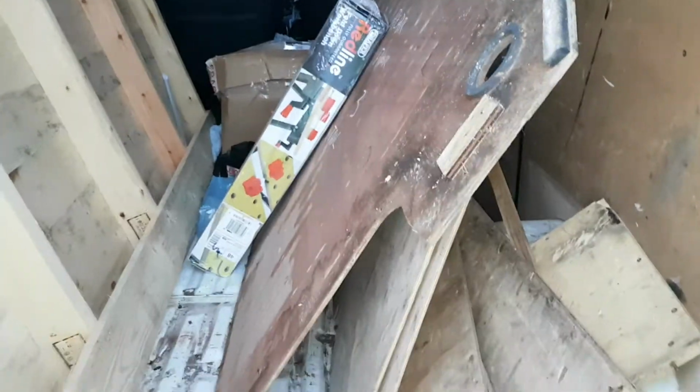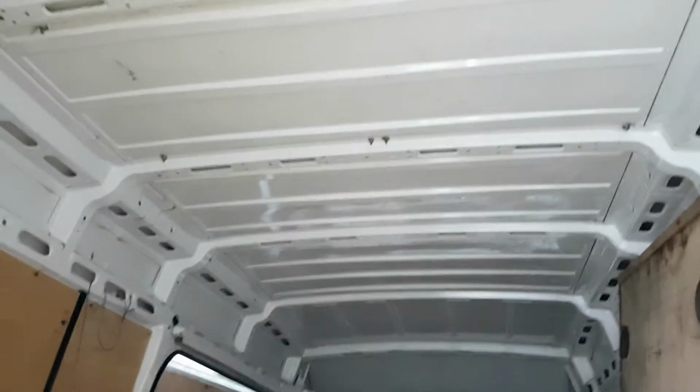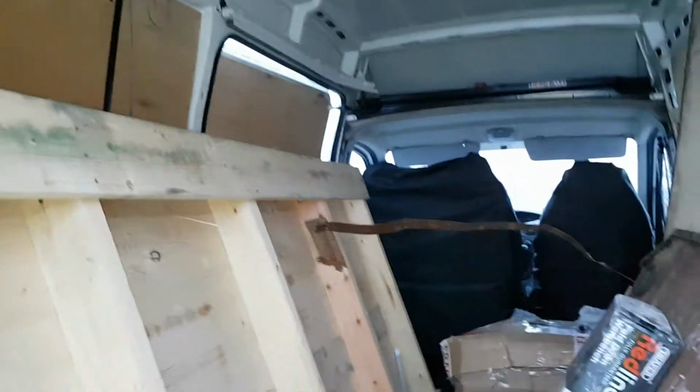But it's been really slow going. You think you're going to do these things quickly, and you don't. All the side panels are all out, they're all marked up because these are actually going to be going back in because they're going to be covered anyway. I had a lot of problem with freezing because the temperature's just been unbelievably low here.